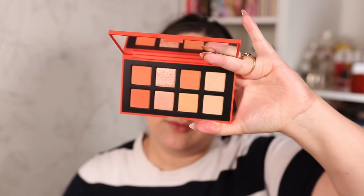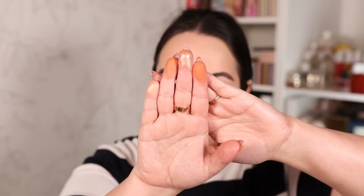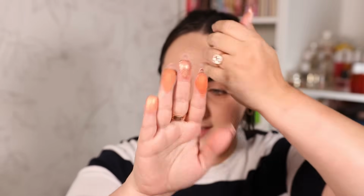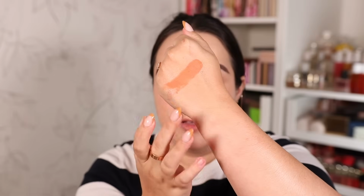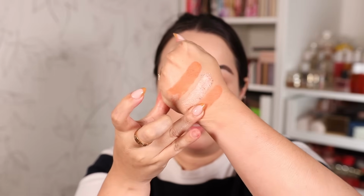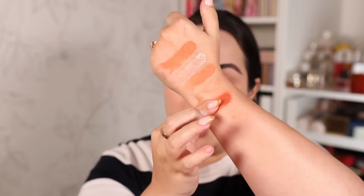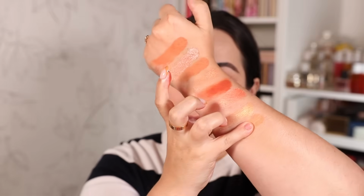That second metallic shade looks so beautiful. Let's see how it swatches. Here's the top row. I have such high expectations for those first 3 shades because we have 2 creamy mattes and that metallic color, and everything looks so beautiful. Here's 1. Do you see how evenly and how pigmented that applied? Wow. 2, 3, and then 4. This is just a regular powder shimmer. Here's the bottom row. 5, 6, 7, and 8.